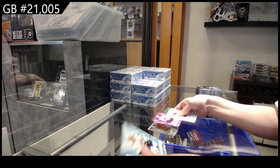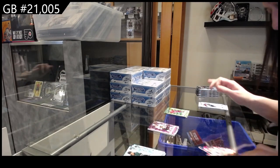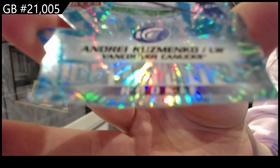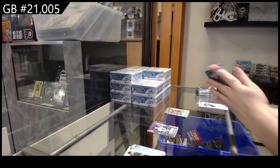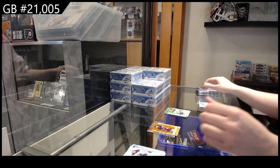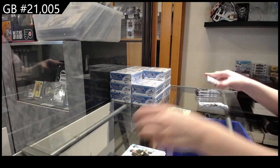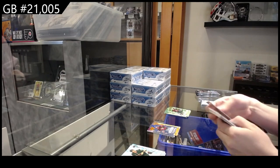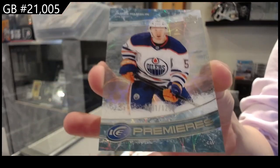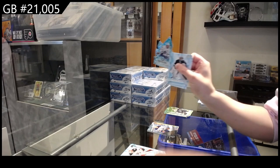A pink of Jonathan Toews for Chicago. We have an Ice Crystals rookie for Vancouver of Kuzmenko. Of Neil Pionk for Winnipeg. Ice Crystals for Ottawa of Mark Kastelic. We have an Ice Premieres number 2/1299 James Hamblin for Edmonton. Crystals for Toronto of Matthews.